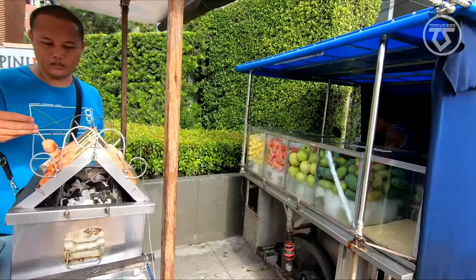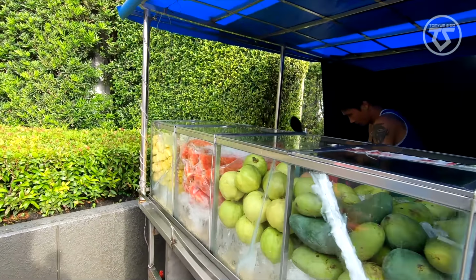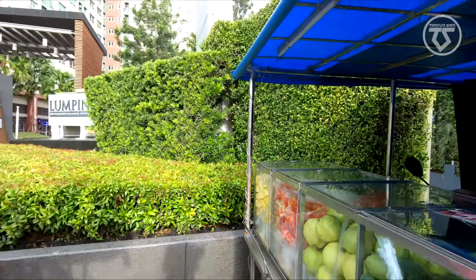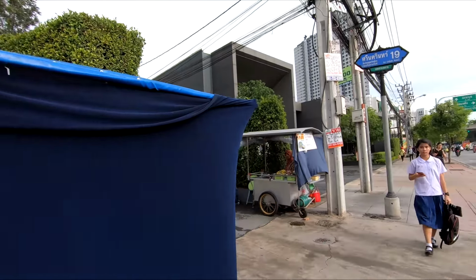And a fruit vendor here. They have mangoes, guavas, watermelon, pineapple. And this is right in front of Lumpini Place condominium.